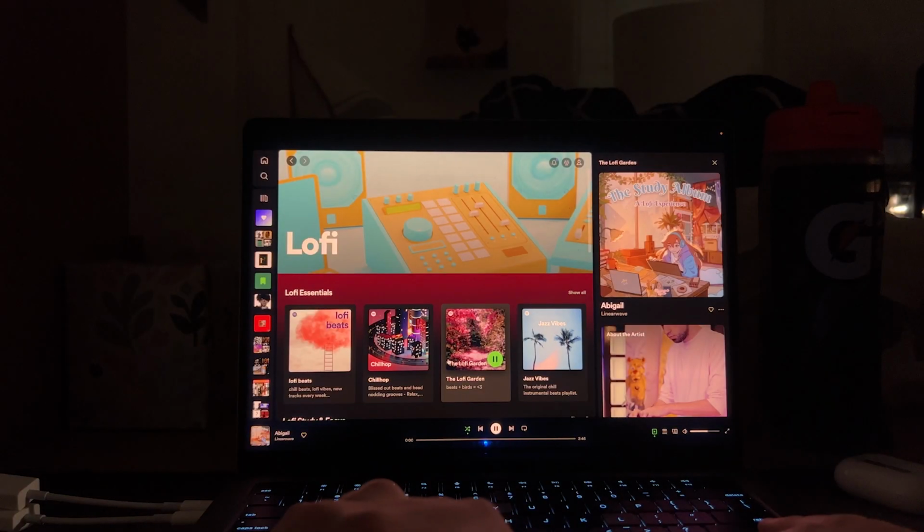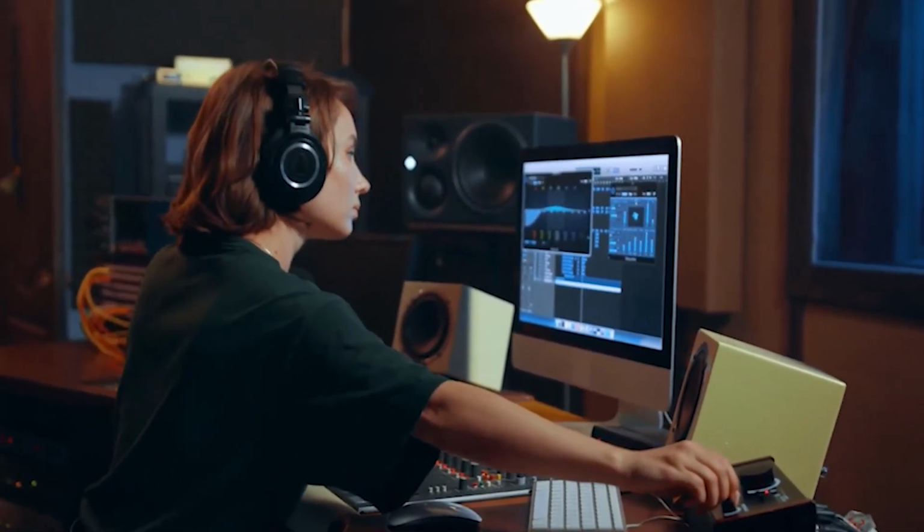The next tip is active listening. Most of the time when you listen to music, you just let it play in the background while you study, drive, or do whatever. And this is fine, but it's not really going to help you grow as a producer. If you want to improve, the next time you listen to music, pay super close attention to everything you can.